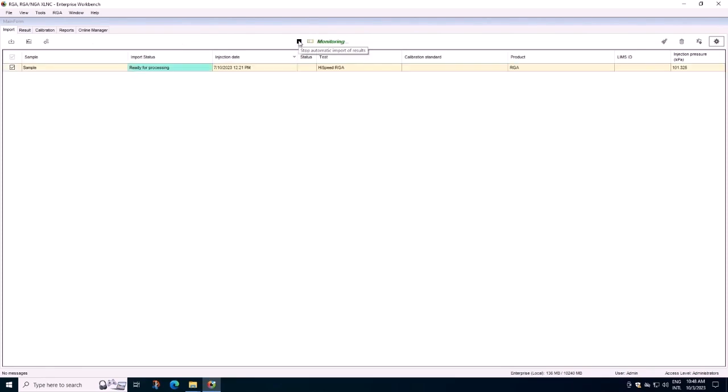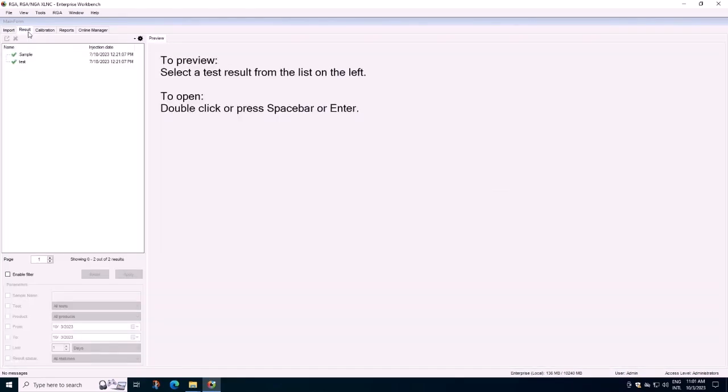We are now in the Results tab of the RGA NGA Excellence software. On the left-hand side, you see the list of processed analysis, including the sample we've just processed. Simply double-click the analysis file to open it up.